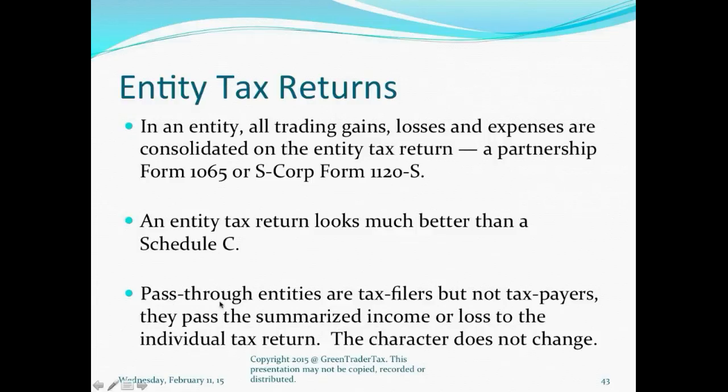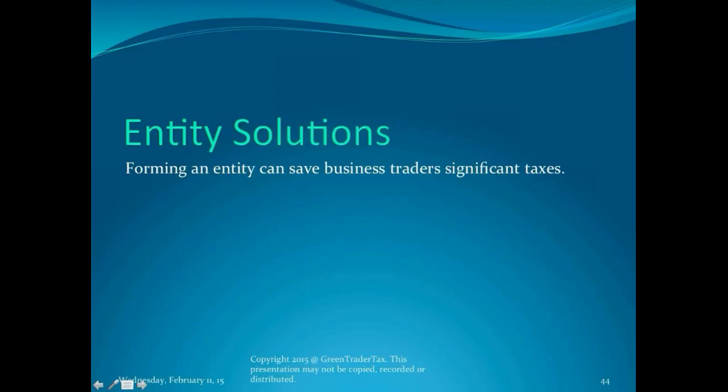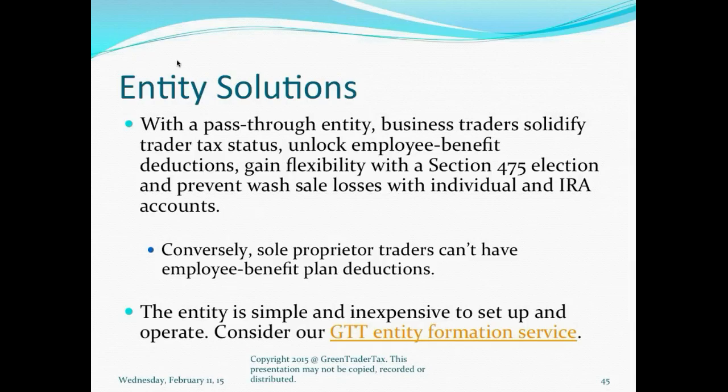Now remember, we advocate pass-through entities, S Corps or partnerships, and they're tax filers, but they're not taxpayers. They pass the summarized income or loss to the individual return, retaining the character of what's interest, what's dividends, what's short-term capital gains, what's 475, what's 60/40, and business expenses. So, entity solutions can save you a lot more taxes, not just look better on trader tax status and keep the IRS off your back, but they can save you a lot of money.